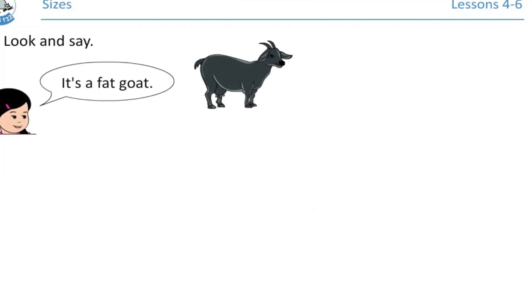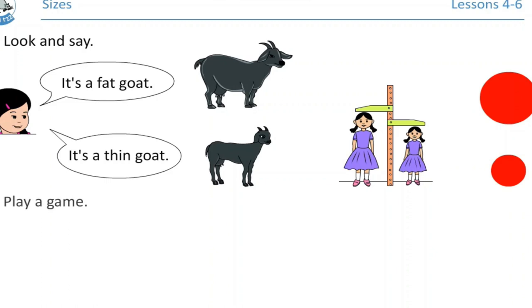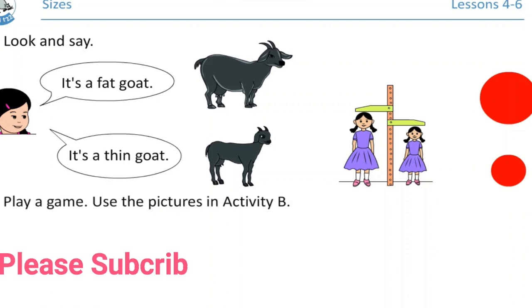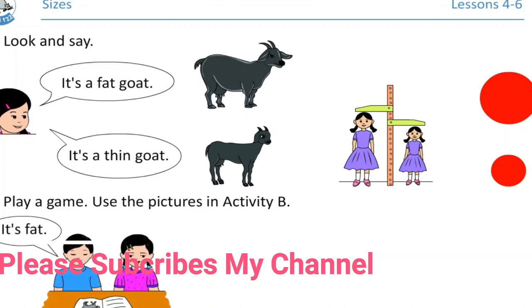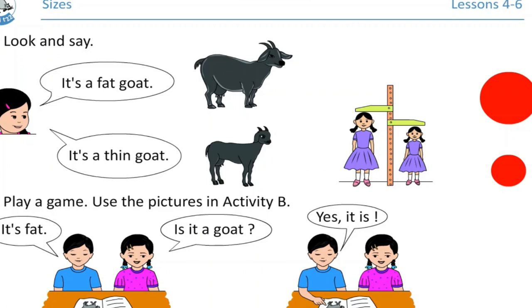Look and say. It's a fat goat. It's a thin goat. Play a game. Use the pictures in activity B. It's fat. Is it a goat? Yes, it is.